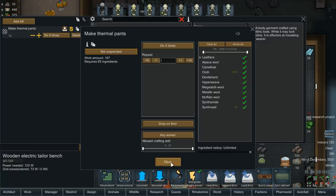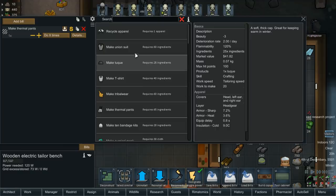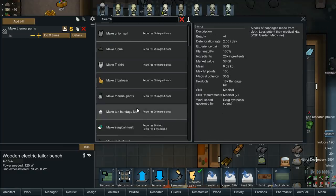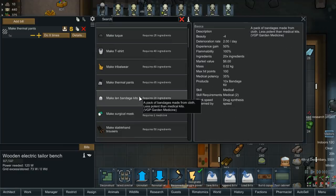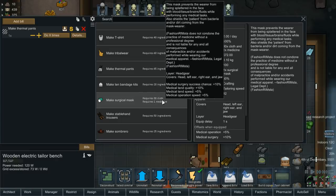And that is just fabric. That's something we got to keep in mind too. So we could do thermal pants, and we could also do bandages. What's, that's a medical skill as well. Medical potency. See, we don't really need that, because we're not going to be really selling that. Surgical mask or something that we can sell.